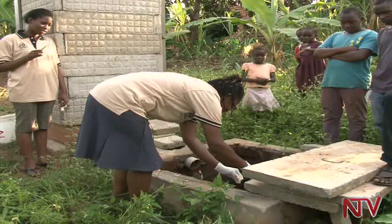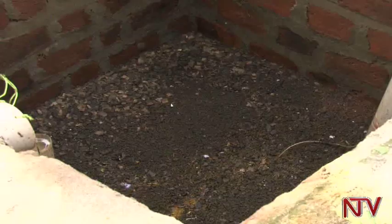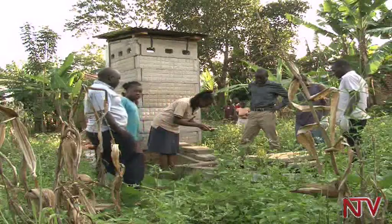So the toilet is designed in the way that behind we put a chamber of about 1 meter deep. Maximum it can be 1.5. Then we put a bedding layer. We put gravel and the bedding layer, and then we provide a conducive environment for these worms to survive. Are you smelling anything? No.